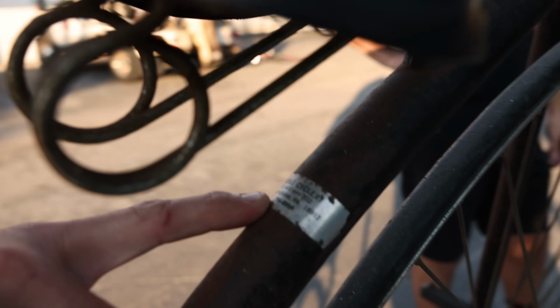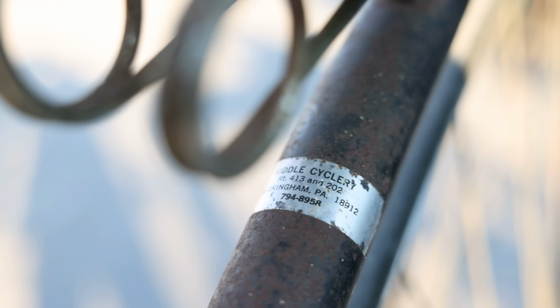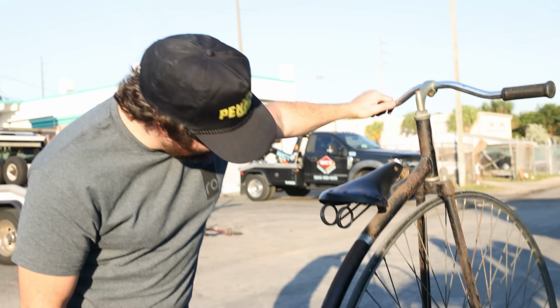Yeah, look where this is from. Buckingham, bro. What? Hold on, I gotta focus on that. That's crazy. All 413, bro. We literally grew up right down the street from here. That's crazy. That's random. Was meant to be.